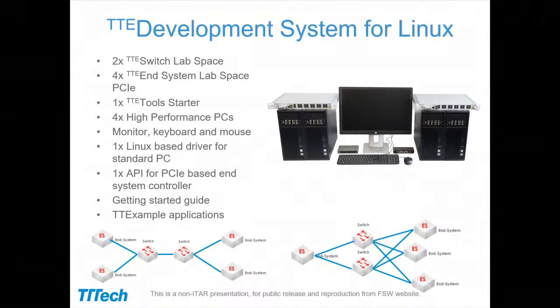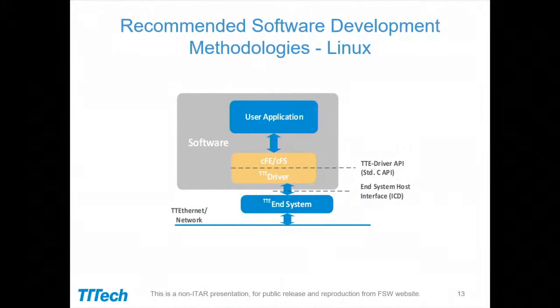So here's an example of a development system that we've had around for quite a while, and these are shipping all the time, that has multiple switches and multiple end systems, and it has essentially the plastic ASIC inside these PCs for tying into the time-triggered Ethernet network. And this operates with Linux as the operating system, and this is what we would suggest that you start with. And more specifically, for Gateway, we would want to introduce CFS into the mix as well. So you'd start with this development system, and you would have CFS sitting on top of Linux, and then that is talking to an end system, and then that ties into the switch, and you'll have a mini network right there operating.